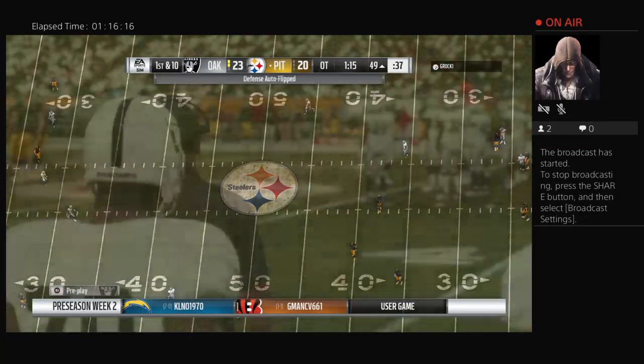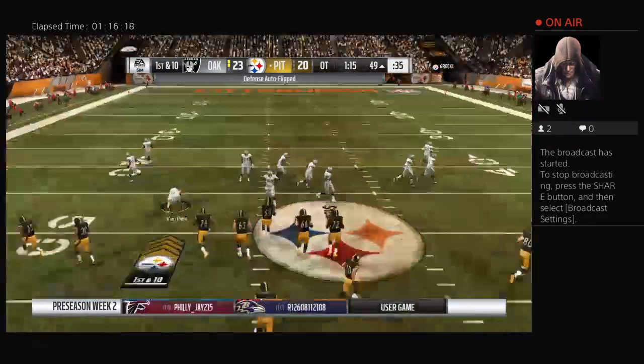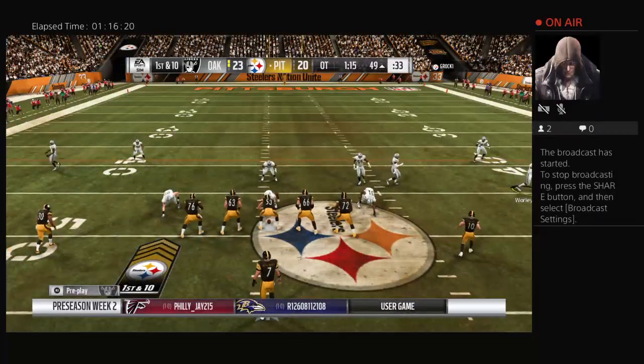If you get 6, so much the better. So here's a 1st and 10 now in Raider territory at the 49-yard line.